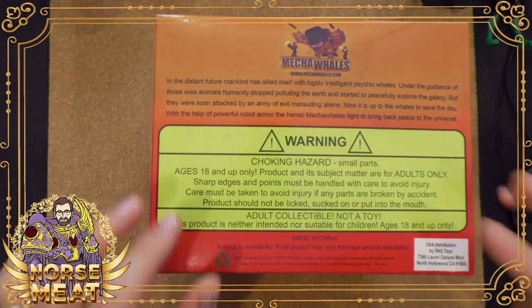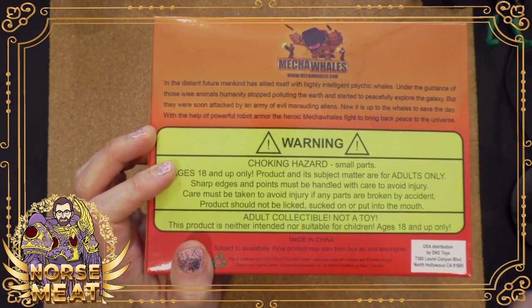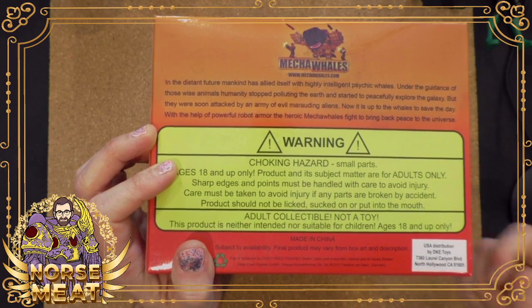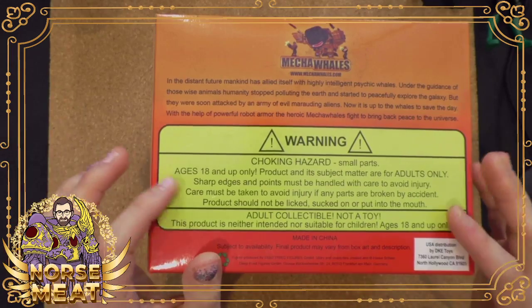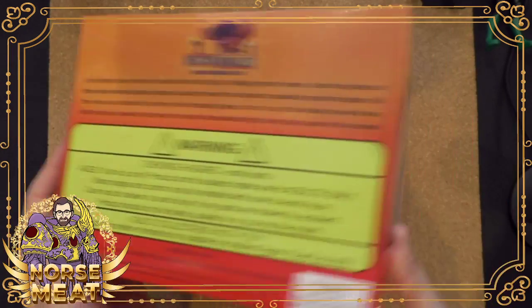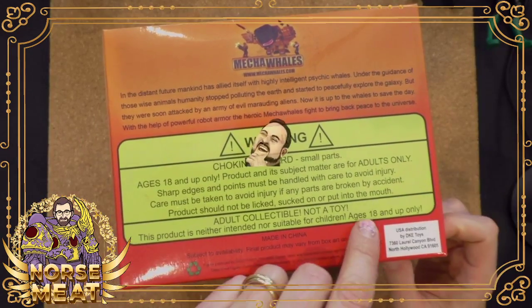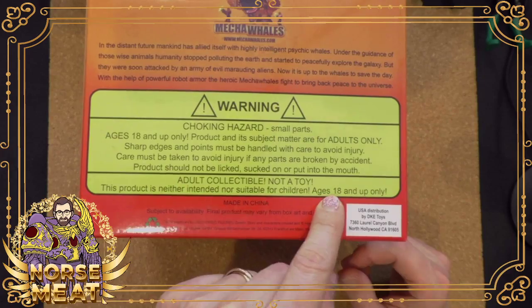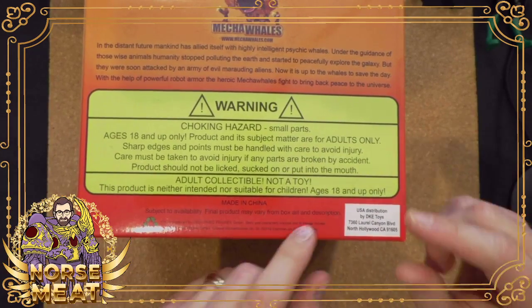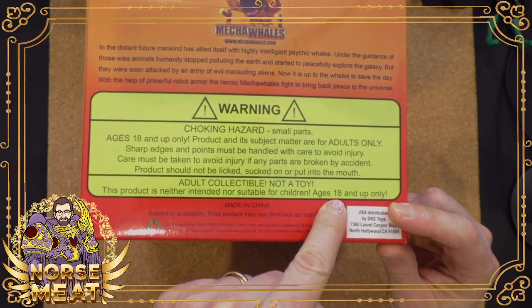So yes, all this means is that they didn't hand over a bunch of money to the government to get it certified for a younger age. That's it. That's all it means. This thing could be perfectly safe for a kid, but it's the price of getting an age rating, whatever it is, that it comes down to. For every year younger than 18 this says, it costs more and more money.